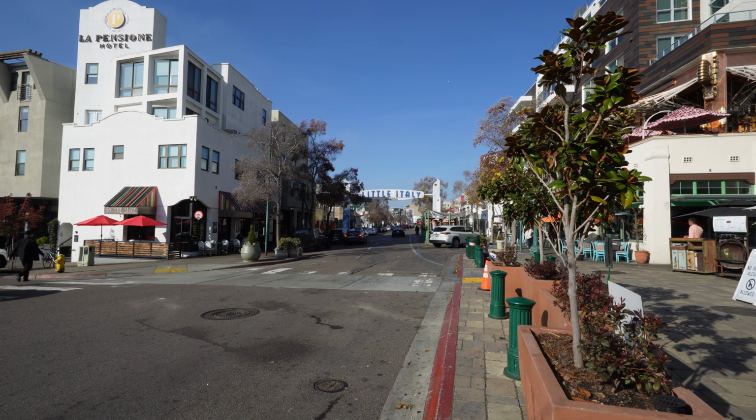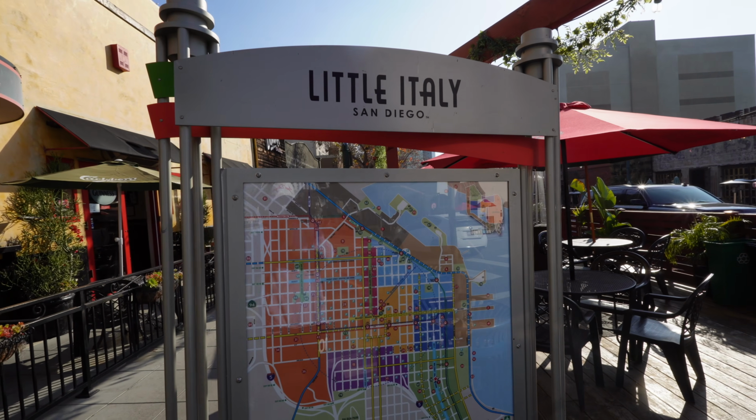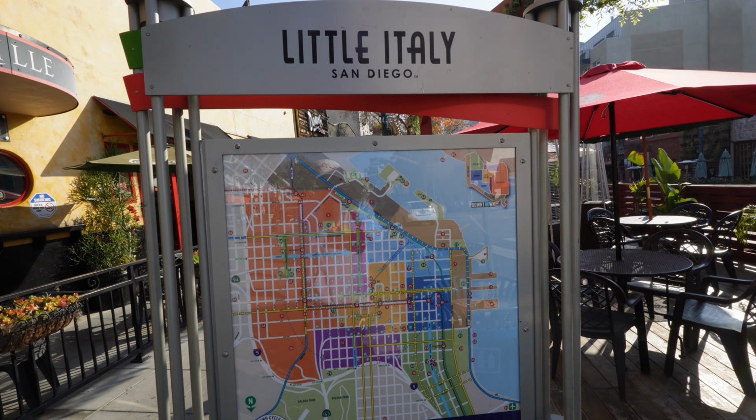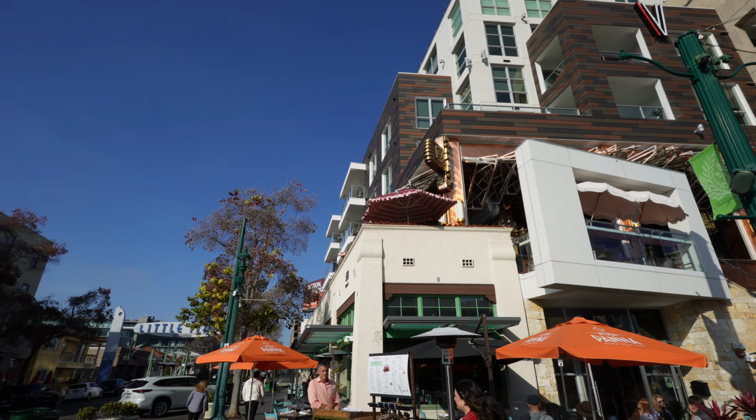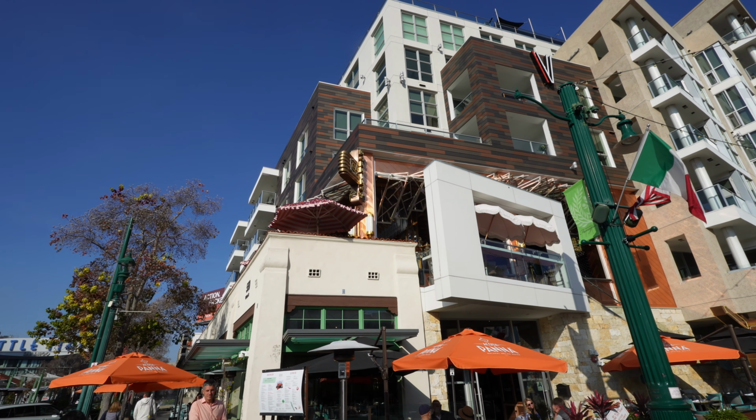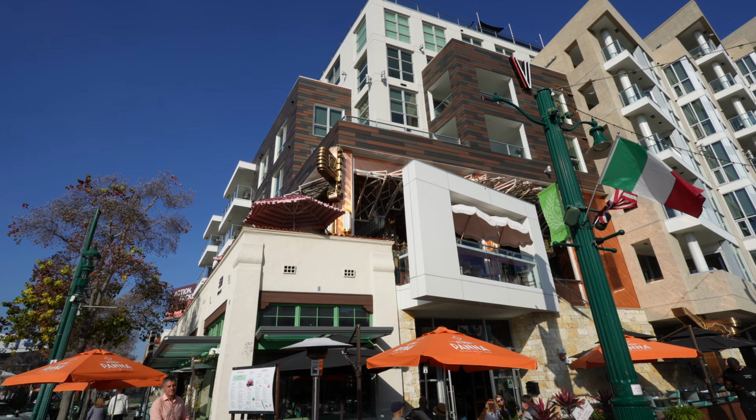Little Italy is amazing. If I had the money to live in Little Italy, I'd probably get a condo here. And it's not too far from the port by the Embarcadero, and it's not too far from Gaslamp Quarter as well. Upstairs is Morning Glory, and it's right next to the Little Italy sign.